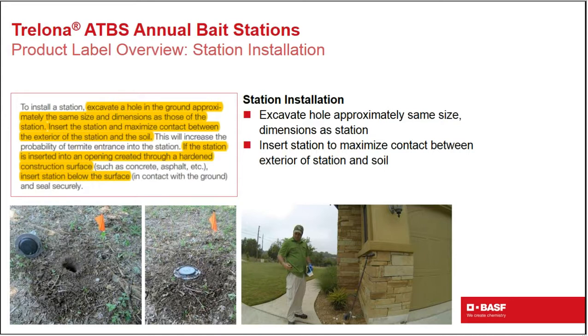But I don't want it sticking up where maybe a lawnmower might hit it or a child might trip on it or something like that, right? So I like to move that soil a little bit. But excavate the hole, put the station in there. You want it pretty tight because you want really good soil to station interface so the foraging termites have a great chance to hit those ribs and then find their way into the station.